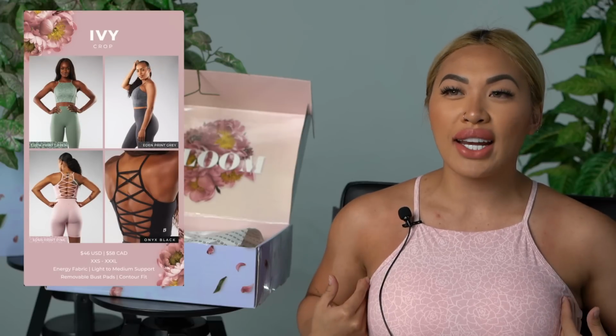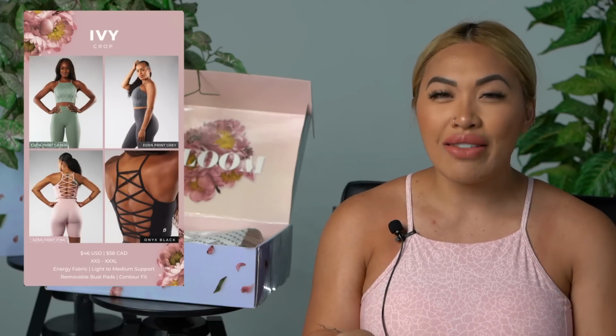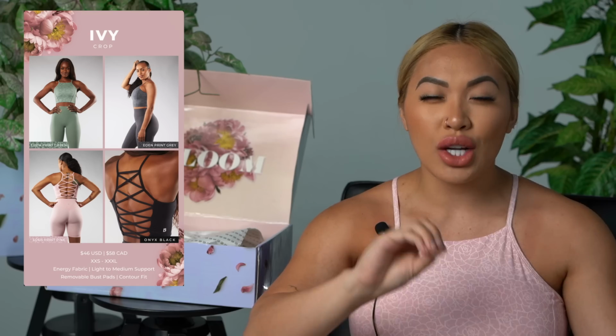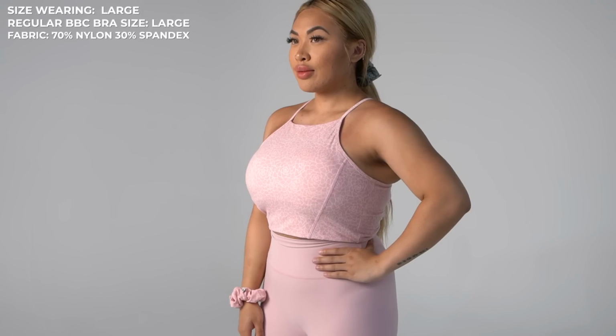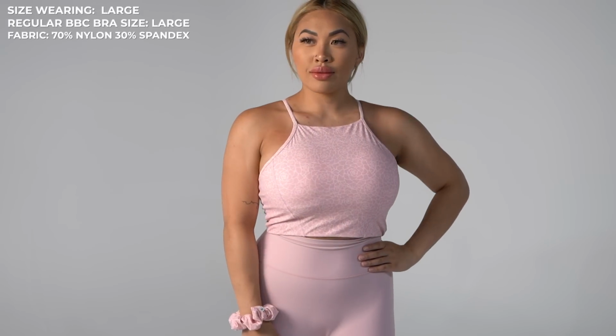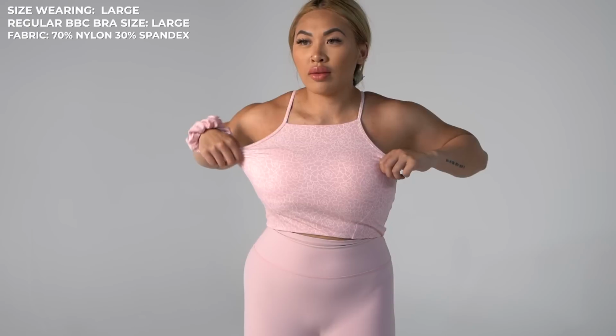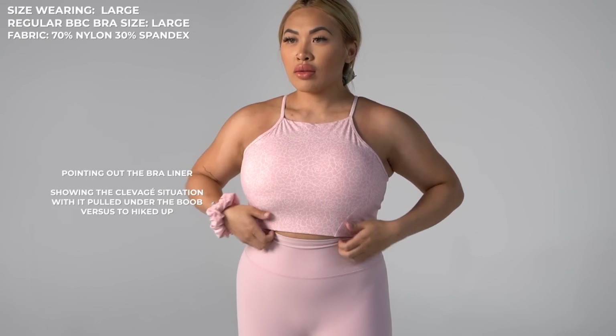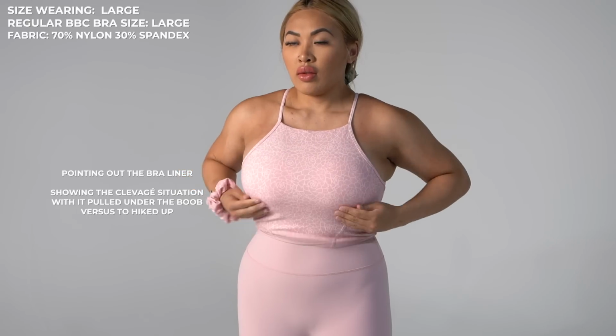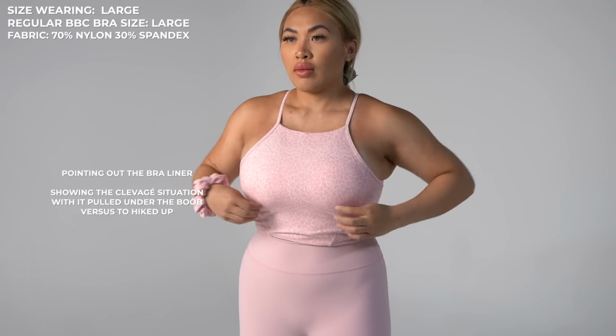All right, and finally when it comes to the tops is this Ivy crop top that I'm wearing right here. I like to say that the Ivy crop top is kind of like a twist on the Aurora crop top, except it has spaghetti straps and it has this beautiful detailing in the back. For those wondering, there is a seam at the bottom as well. I don't find that it's uncomfortable by any means, and I did go ahead with my bra size just because there is that shelf bra inside, so I wanted to make sure that I felt very, very comfortable.